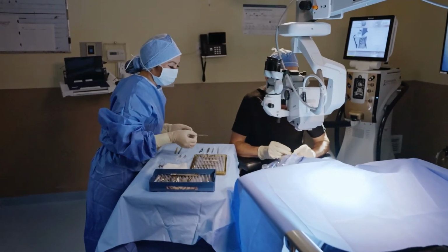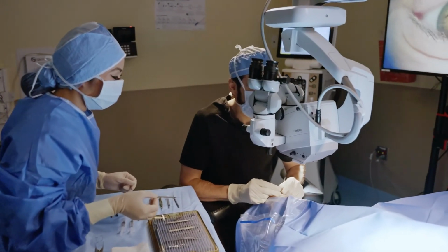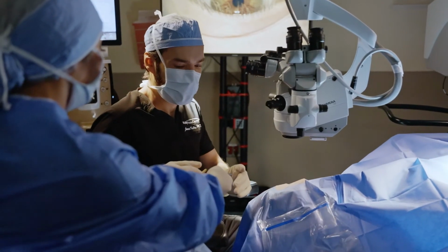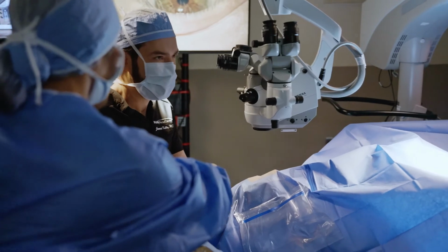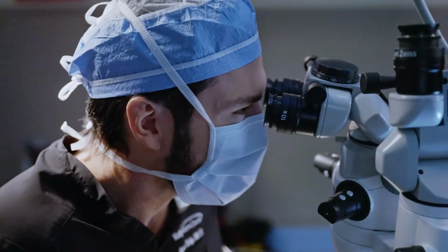As with any surgery, there are risks. There's the small risk of infection, excessive inflammation. Sometimes patients have to undergo a second procedure to modify the result of the first procedure. Sometimes they have prolonged light sensitivity. This rarely happens, but when it does, we address it right away.